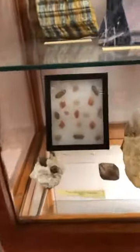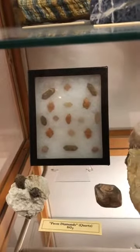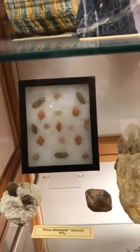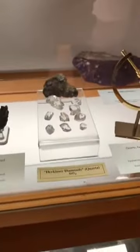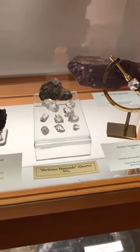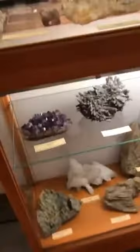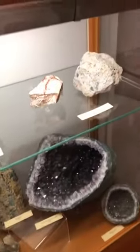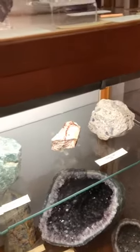In this display here, we have Pecos River diamonds. This is the only place in the world where these types of minerals occur. It's actually a quartz crystal, and they occur along the Pecos River. And New Mexico is famous for those. Kind of a similar mineral are Herkimer diamonds. These are from New York, from upstate New York. And they are also quartz crystals, and they're water clear. In the bottom here, you see the big amethyst. And here's some opal. It's not very gemmy, but still, opal's a real common mineral that's used in jewelry.